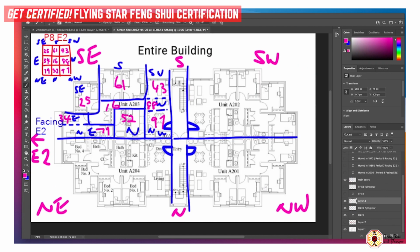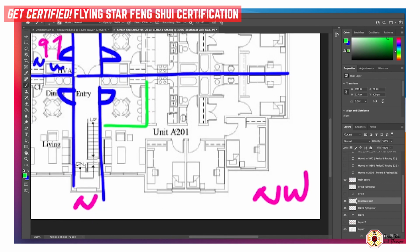on this floor. And let's say we don't like this door, this unit, because this door having the 9-7 means money loss. It also means illness and a lot of stress around finances. So then let's take a look at this northwest unit, for instance. For many of you guys, you have never seen Feng Shui done this way before. Okay, so I'm going to compartmentalize the stars.